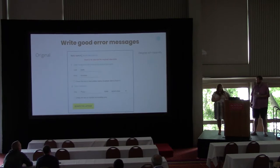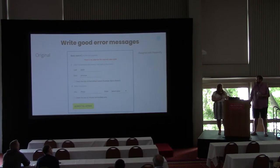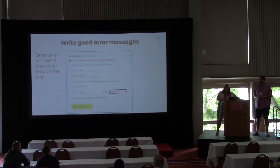So let's take one of the examples that I grabbed a moment ago, and I took it from the really grainy screenshot into the PatternFly styles, which if you're more interested in PatternFly, there's a booth outside. And you see here that it's got a really bad error message. There is no value for the required value state. I mean, does anyone know what that means? Well, awesome. Because it took me a really long time to figure out what it meant when I was trying to clear it up. What I did was rewrite this error message to be more specific: state is a required field, and also tell the user what they can do to fix it, which is choose a state and search again.